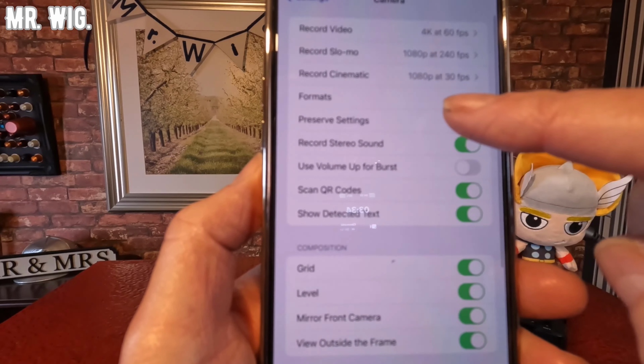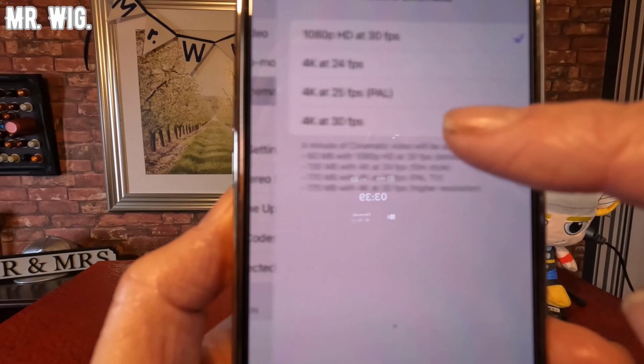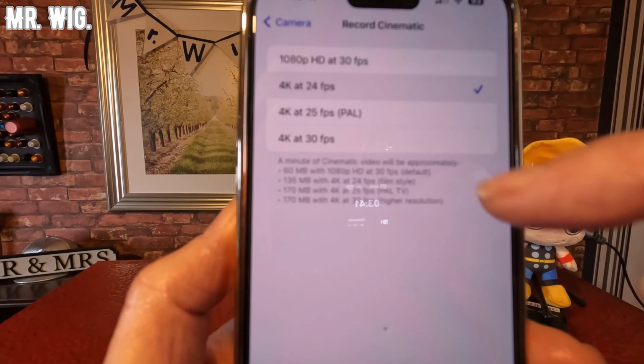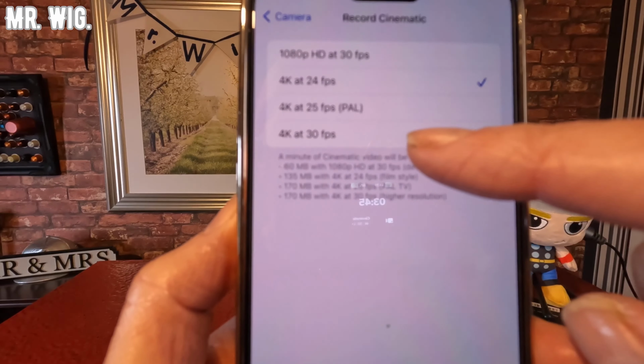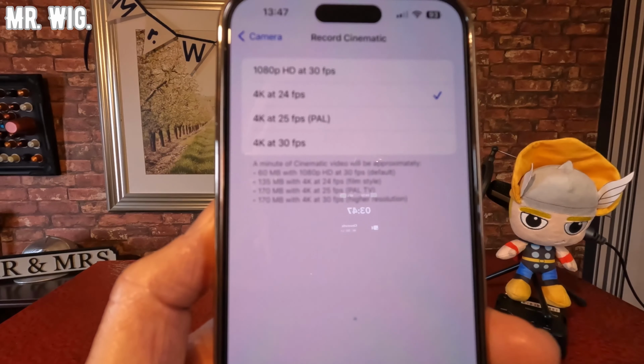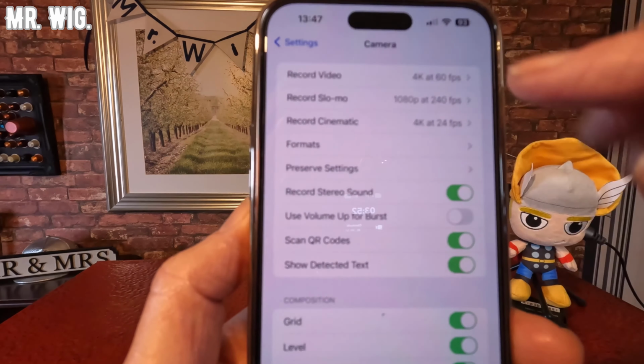Go back again. Let's go here. That's where it makes a huge difference. Record cinematic, and I choose 24. You can choose the 4K at 30 FPS, but I didn't find, me personally, a big change. So I choose 4K 24 FPS.